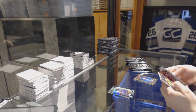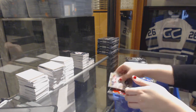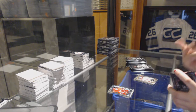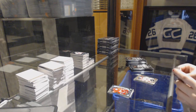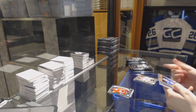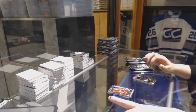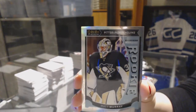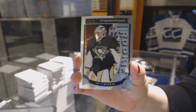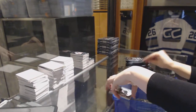I don't know what this powder is. White Ice, number 199 of Shea Weber for the Nashville Predators, and a rookie of Dylan Larkin. We've got a White Ice rookie, number 199 for the Pittsburgh Penguins, Matt Murray. Matt Murray, White Ice rookie.